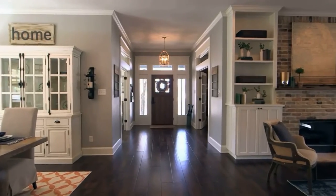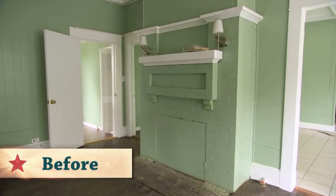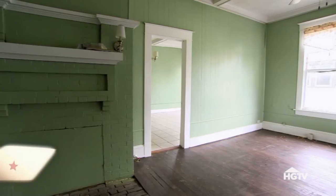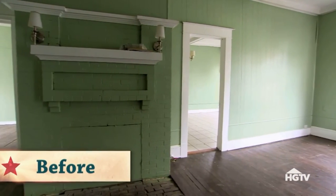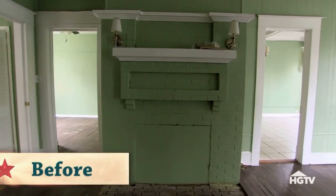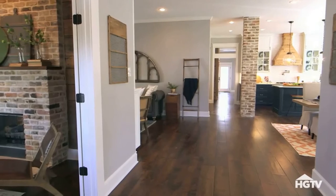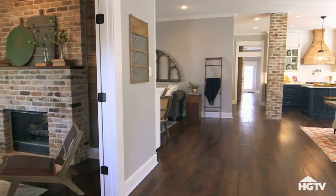The Downs really wanted an open and welcoming entry. Sometimes in these older homes, there's interesting obstacles you have to overcome. One of the biggest challenges with this project was the layout of this house. Originally, when you walked in, there was a huge fireplace right here in the middle, but you couldn't see the rest of the house. My clients really wanted an open feel. They wanted it light and airy in here, but with that brick structure, that was really messing up the flow.